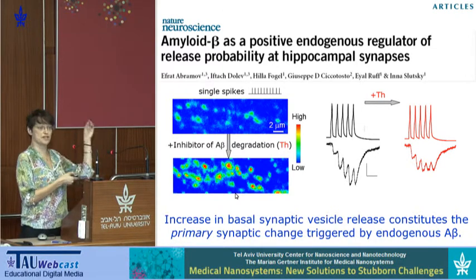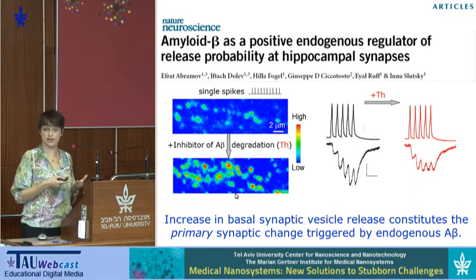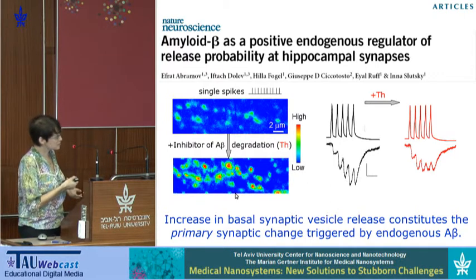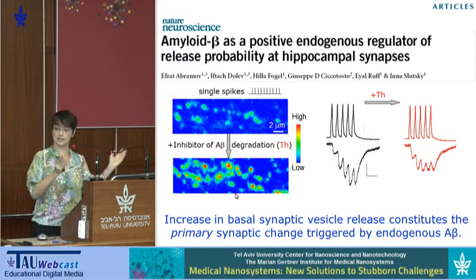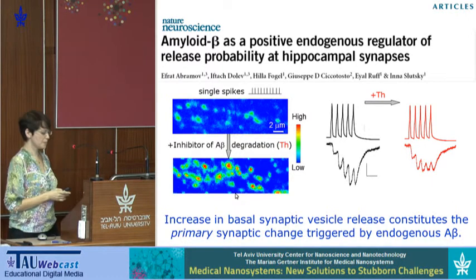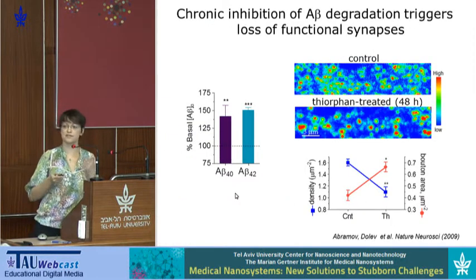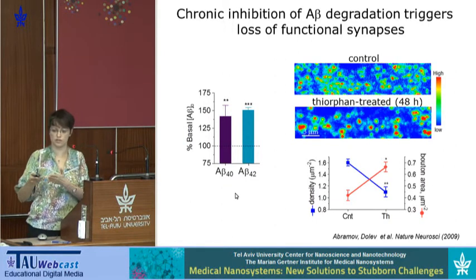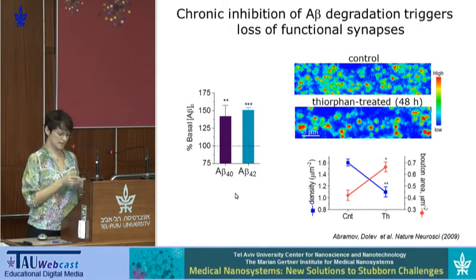We found that if we inhibit amyloid beta degradation, it basically acts as a neuromodulator. It increases basal synaptic activity, and it does not affect synaptic transmission during high-frequency stimulation. So basically, it really shifts synapses from high-pass filter mode to low-pass filter mode. And after this, we asked if this is really the primary cause and how long it takes for synapses to get lost. We used the same drug, and we figured out that it takes at least 2 days to get synaptic loss.